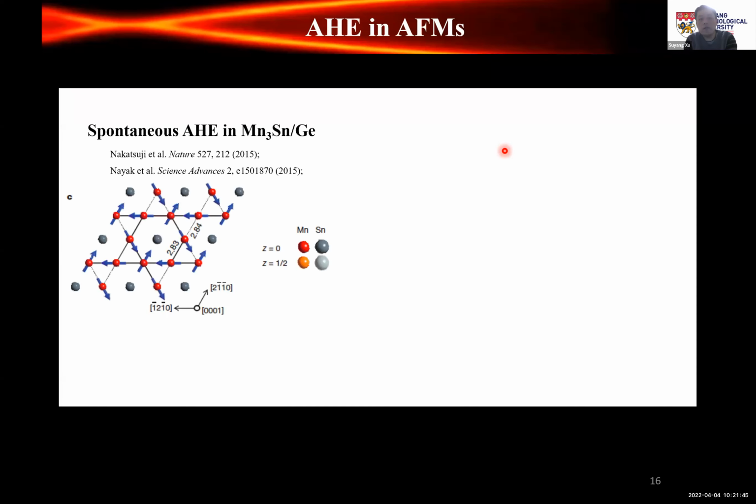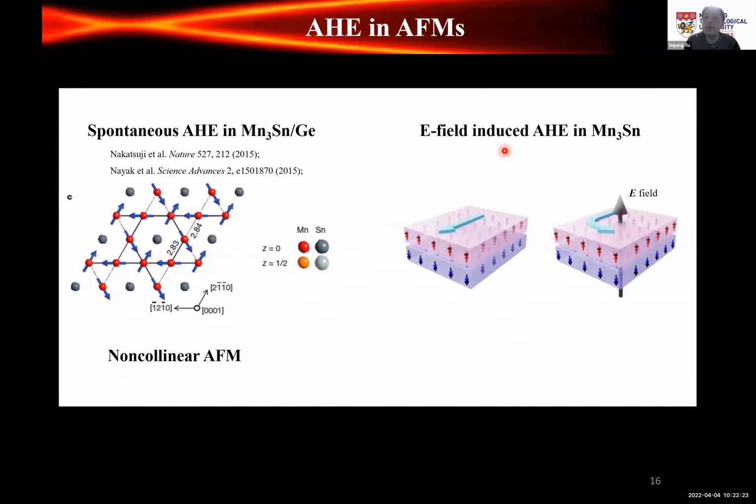There is one compound that many of you may know, which has attracted a lot of interest, which is manganese tin and germanium. There, people believe that there is a large Berry curvature due to the non-collinear antiferromagnetic spin texture, and that gives rise to an anomalous Hall effect. That anomalous Hall effect is spontaneous in the sense that we don't need to apply an electric field or magnetic field. It's just there. We just directly measure it, similar to a ferromagnet in some sense. But in our case, we have a fully compensated antiferromagnet, and here the anomalous Hall effect can be induced by an electric field. So it's an electric field induced AHE. From that perspective, this is quite interesting.